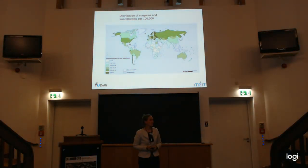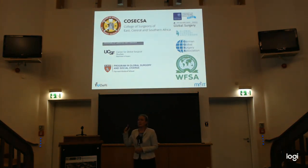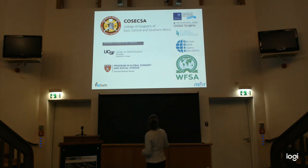Here you see that new surgeons are needed, especially if you look at the yellow parts, the areas where many more surgeons are needed. And a lot of institutes like, for example, Oxford and Harvard, and all kinds of important institutes train surgeons. That's important because scaling up is much more important. How to do that? You also need a different way of training.